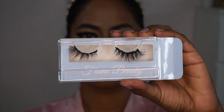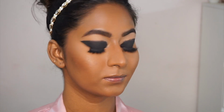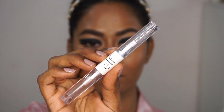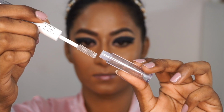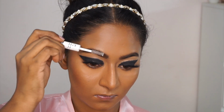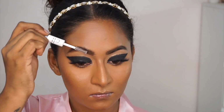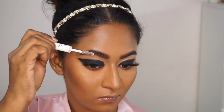And for falsies, I'm using these Fume Beauty eyelashes in the style All Night Long, which is a super dramatic eyelash, very similar to what Deepika wore in the look as well. And I'm going to set my eyebrows in place using the e.l.f. Lash and Brow Setter, which is a clear brow gel, sort of pushing the eyebrows in the opposite direction of the hair growth to give that bushy, feathery look on the eyebrows while setting them in place.